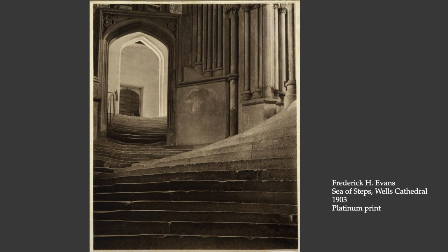This is Frederick Evans' The Sea of Steps, a platinum print, and you can see the repeated elements really structure this painting using a lot of movement and asymmetry.